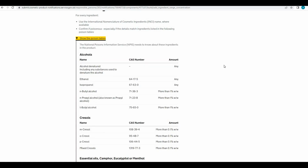So if your item or your ingredient is poisonous, you need to tick the yes box, and here it says confirm if it's poisonous, especially if the details match ingredients listed in the following poison tables. Notice it says especially, not exclusively, not only. So if there are other ingredients not mentioned here that are poisonous, you would have to list them. But if any of these ingredients are present, then you definitely have to click yes.